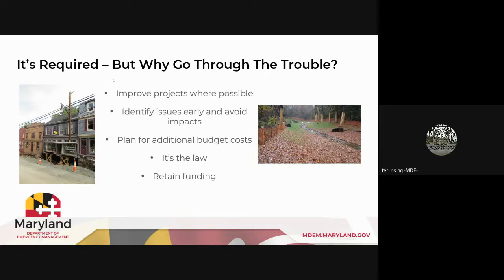Additionally, it helps you plan for budget costs. So if you were proposing an elevation of a structure and find out through the EHP process that that structure was George Washington's birthplace, I know, definitely not. But if it were, you would know ahead of time that this is probably going to be expensive, or these architectural features need to be preserved as a part of it. And you may need an architectural historian or other kinds of planning as part of the project proposal, and you can factor that in.